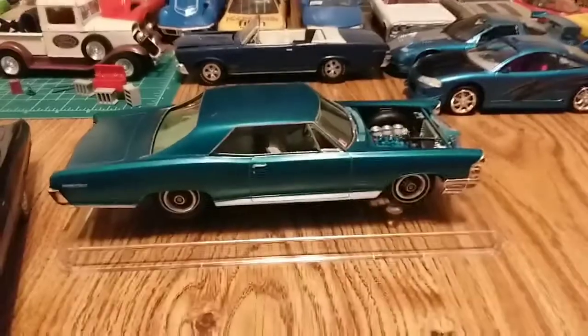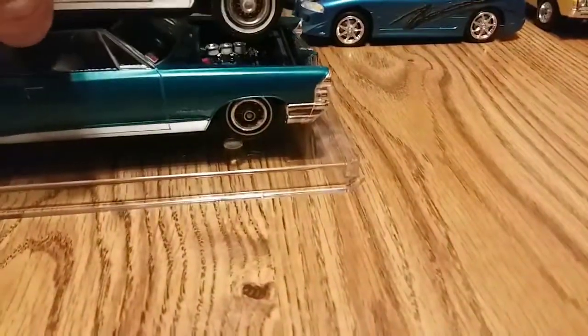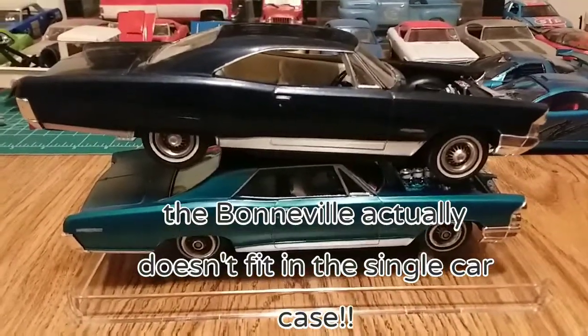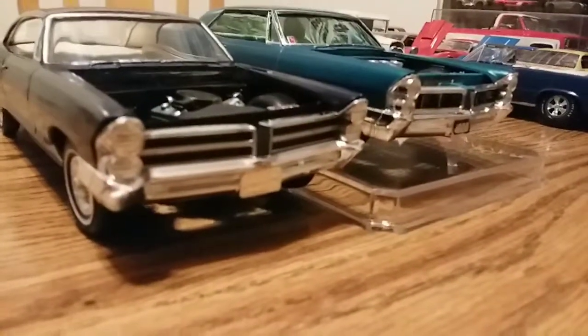Let's get these back together next to each other here, huh? So with me saying these kits are identical, which they almost are, they're pretty close to identical. The bodies are not identical. I'll tell you one thing here, the Bonneville body is a lot bigger than the Grand Prix body. See that just by them sitting next to each other here. It goes out a little bit longer, different shape. This one's got the nice rounded back window. That one's got the square back window. So, look identical, but not quite identical.